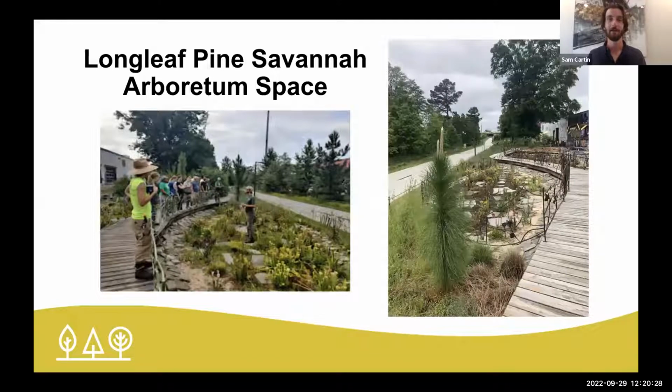All right, and that leads us back into my role on the BeltLine. So you can see these are two pictures taken of our Longleaf Pine Savanna Arboretum space. Over here on the left, you can see me taking one of my volunteer groups. I love this space, not only for the regeneration of these species, but I think the primary function is going to be the education, the visual, hands-on education. You can see these species, how well they work together. And not only are they very visually stunning, but it allows us, once again, just to increase the biodiversity of our BeltLine Arboretum as well.